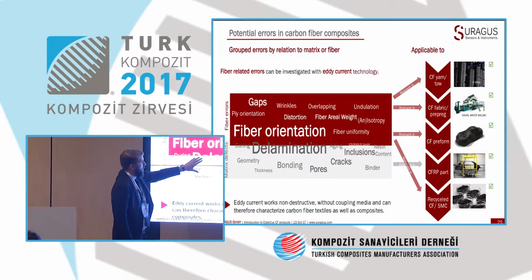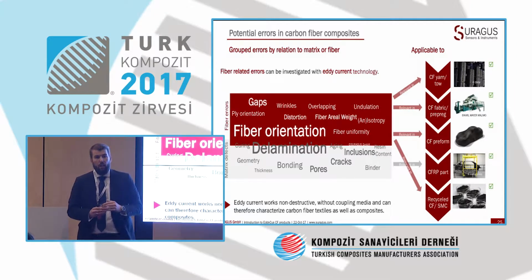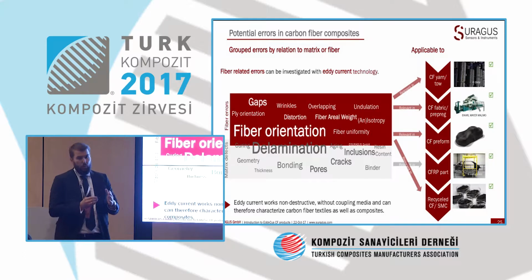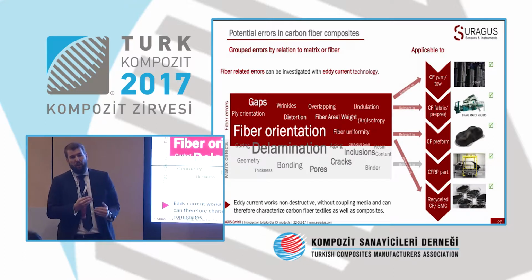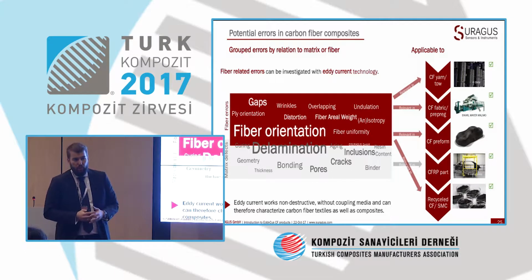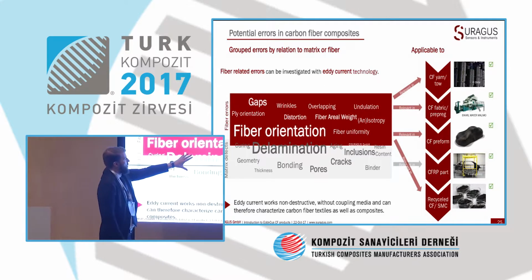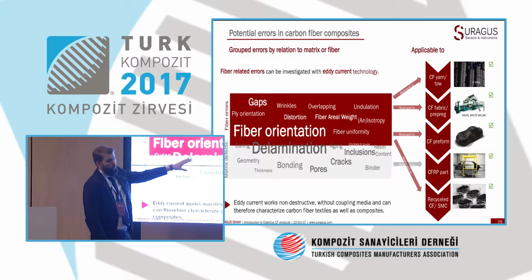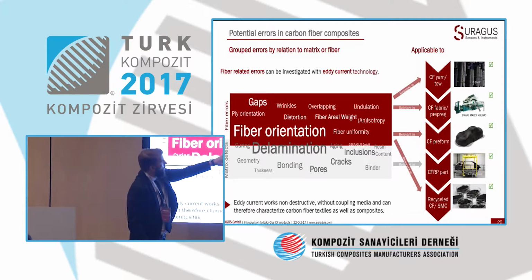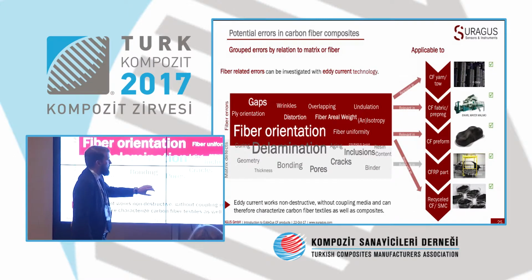Now there's something like delaminations just on the border. If there are tiny delaminations, we don't see them. If the delamination gets bigger and there's air between the layers, then we might see it because the conductivity of the air is, of course, different than of the carbon fiber. But mainly we focus on fiber orientation, fiber area weight, undulation, fiber uniformity, ply orientation, gaps and wrinkles. That is very important. And again, you see here on which process step it is applicable.